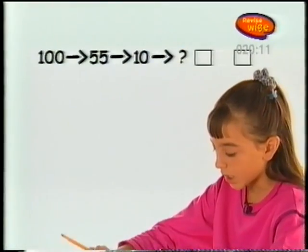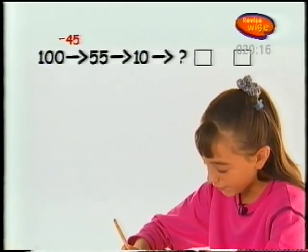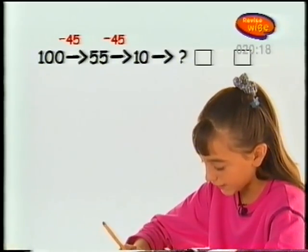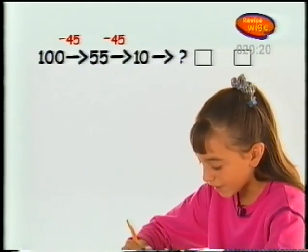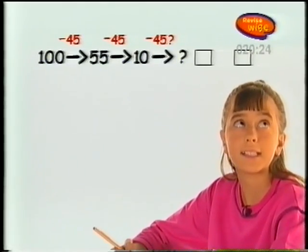Right. 100 minus 45 is 55, and 55 minus 45 is 10. So 10 minus 45 is, oh, I've got to be careful here, we're going into negative numbers. Well spotted. Let's hold it there and look at an easier number sequence with some negative numbers, like this.